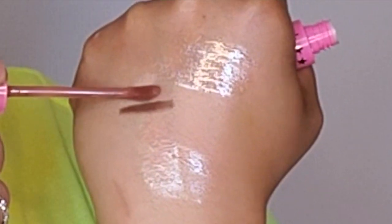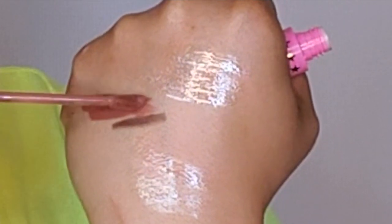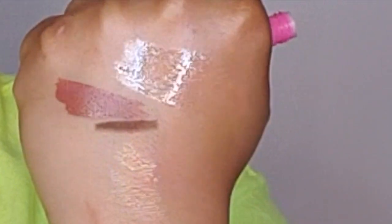I got that shade because I also got the liquid lipstick in the shade Family Jewels, which was just brought back. It was limited edition and now it is a permanent part of the collection. And that is that bad boy right there, Family Jewels. I'm gonna swatch that next to the lip liner. This is totally my color. Then, I'm still not finished.